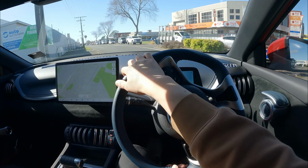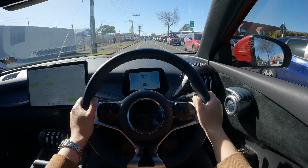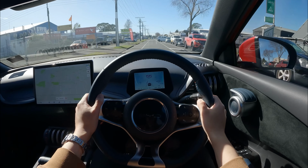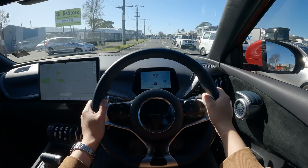In handling, it's okay. The steering is quite soft, on the softer level for sure, and it goes into the directions you wish to, but it doesn't feel super sporty or anything like that, which is not what this car is built for anyway. I think most people who are buying this car are for families or for daily commute, everything. It's not a sporty vehicle.